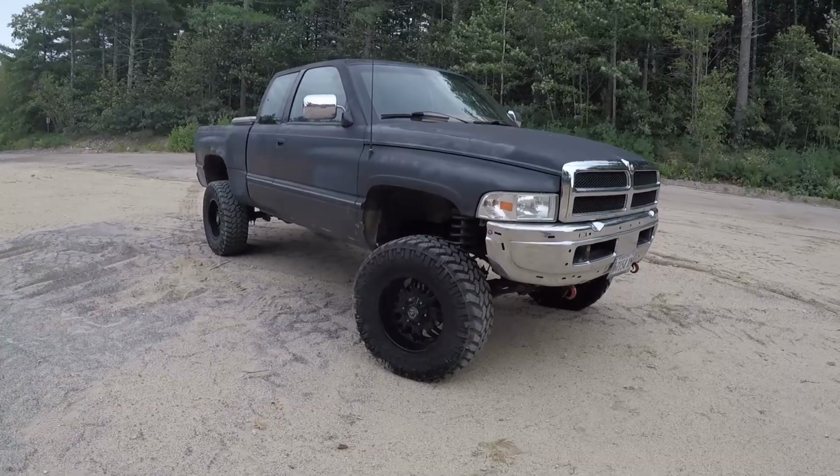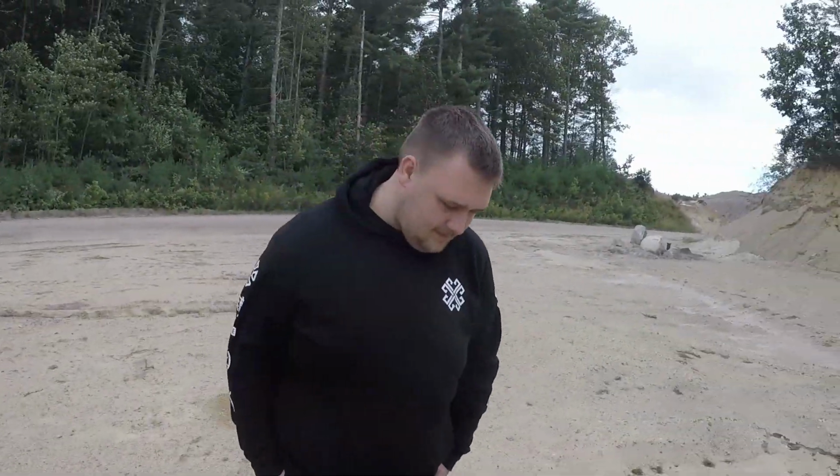It has a stock rebuilt transmission, of course, because it's a Dodge, and Dodges have terrible transmissions. So yes, at some point, it's going to be built, and there's a bunch of stuff that needs to be done to it. First and foremost, the four-wheel drive needs to be fixed. For whatever reason, the front fork isn't engaging, therefore four-wheel drive isn't happening. But it's got really meaty tires on it for now, so I think I'll be fine just driving around.